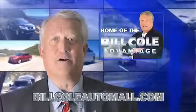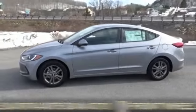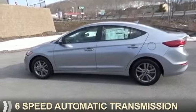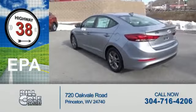Check out this vehicle from the Bill Cole Auto Mall. Presenting the 2017 Hyundai Elantra. It's powered by front-wheel drive, a 2-liter 4-cylinder engine, and a 6-speed automatic transmission. Great fuel efficiency saves you money by requiring fewer trips to the gas station.